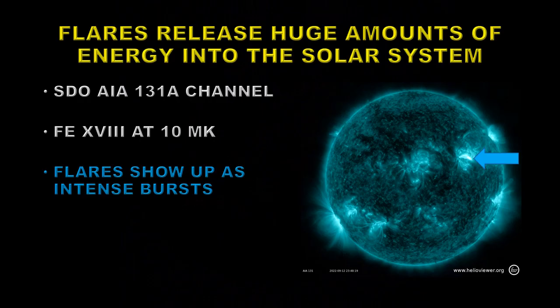So let's take a look at some flares. They release a huge amount of energy into the solar system and interact with the Earth. Again, we've used the SDO AIA instrument, this time the 131 channel, which is an iron 18 line at about 10 million degrees. And flares show up as intense bursts, and I've seen one here indicated with the blue arrow.